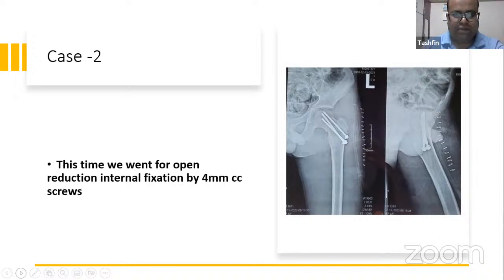One of the things, Tashfin, is that the lower screw, all screws can be subchondral, going a bit in, because the lower screw has less purchase. You are shy of the physis, but your two screws have enough purchase. Yes, sir. So let's see what happens next.